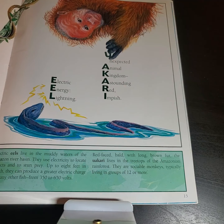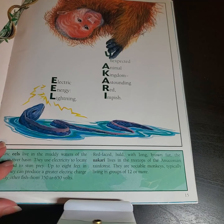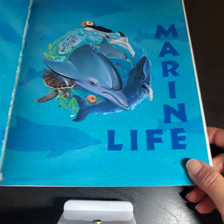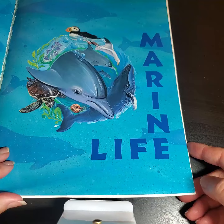Uakari: unexpected animal kingdom, astounding, red, impish. Red-faced, bald, with long brown fur, the uakari lives in the treetops of the Amazonian rainforest. They are sociable monkeys, typically living in groups of 12 or more. Marine life.